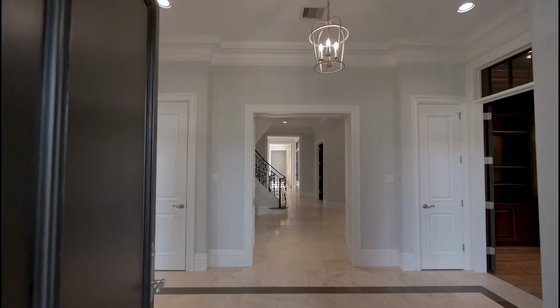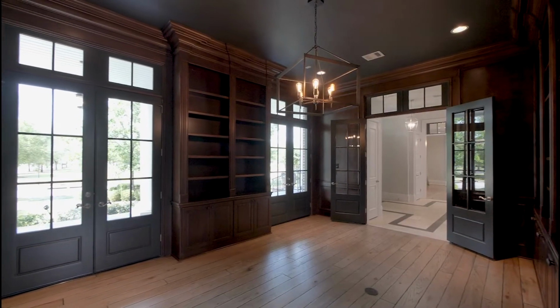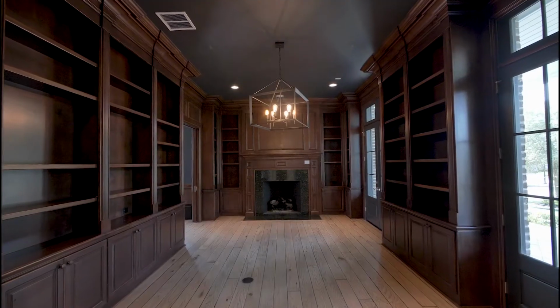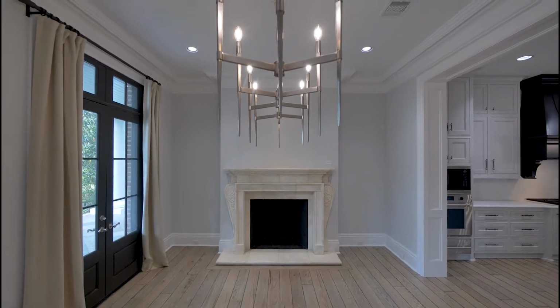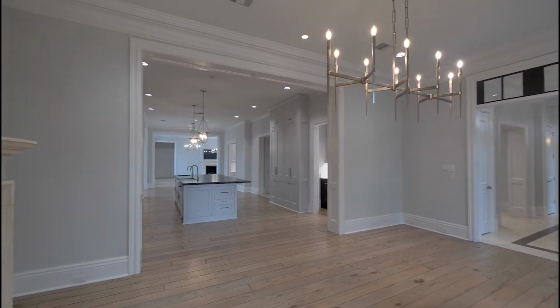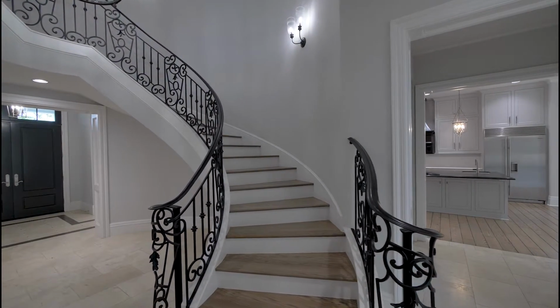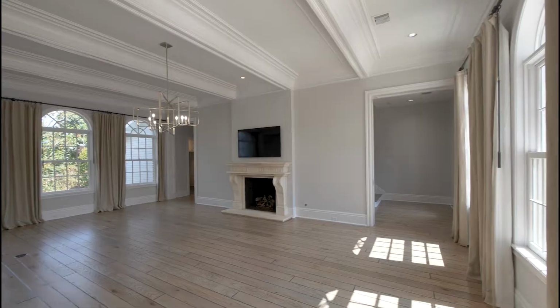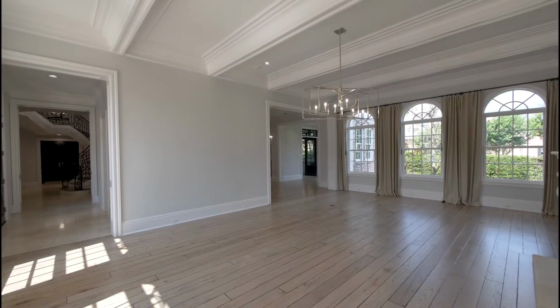You enter the home through imposing double front doors and are welcomed by a grand reception foyer, which is flanked by a custom-fitted library with bookshelves and fireplace, and the sophisticated formal dining room. Past the sweeping spiral staircase, you access the main living room, with stone fireplace and elegant arched windows overlooking the gardens.